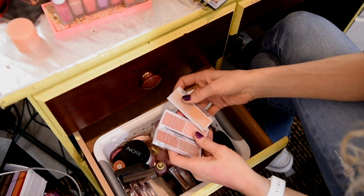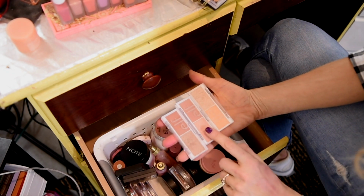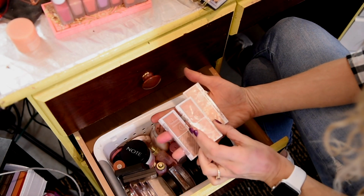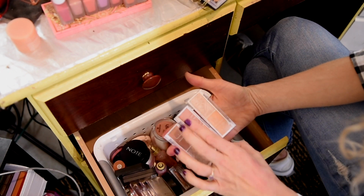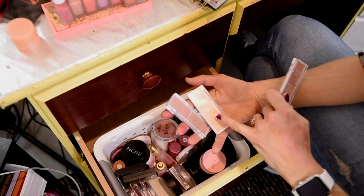As for these right here, I really like all of these, but I think I'm going to get rid of this one in the middle. This is the Cheek Duo from e.l.f. in Watermelon. The only reason I'm getting rid of this one is I feel like these two blush shades are similar and I like Lychee a little bit better. So we will keep these two, get rid of Watermelon. This one, by the way, is Cantaloupe.